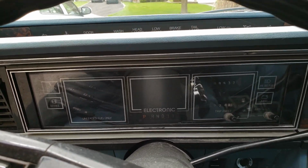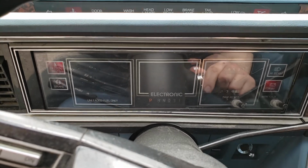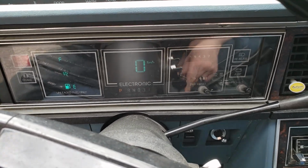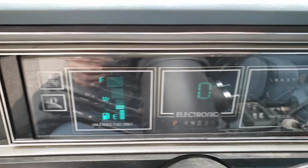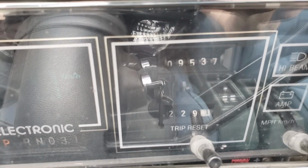We're going to start it up now. So it does fire right up. The digital dash seems to work. When I test drive it, we'll make sure everything works, but there's the mileage, 9537.